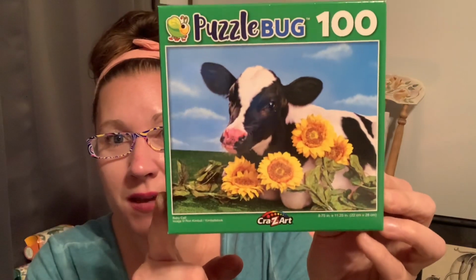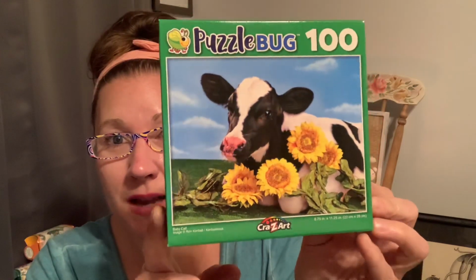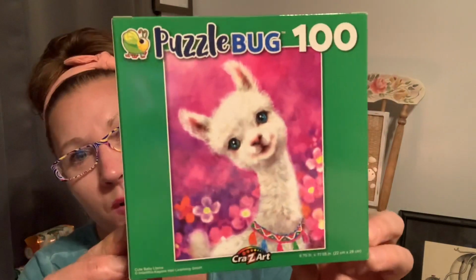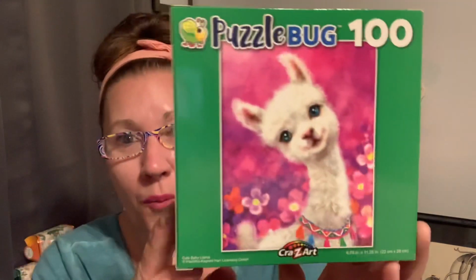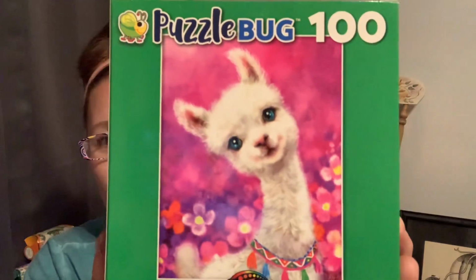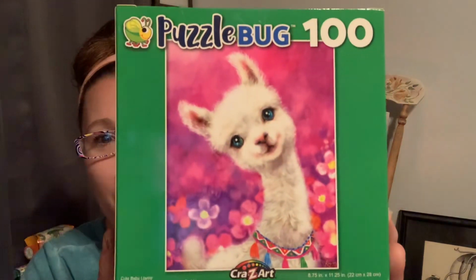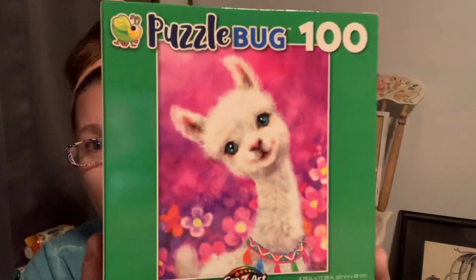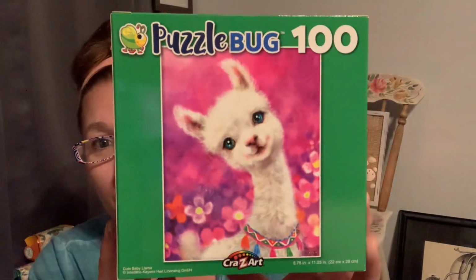And then the cow right here with the sunflowers. I can't wait until that gets in a frame. That's so cute. And then right here is, I think it's an alpaca. I think that's what you would call that, or I guess it's a llama, actually. Llama, alpaca, one of those. But that's just really soft and pretty. And look at it, the eyes just draw you in with that really pretty fuchsia background.